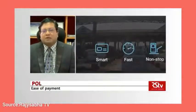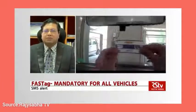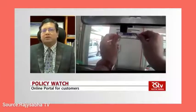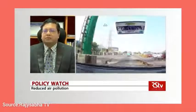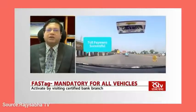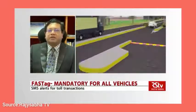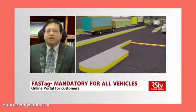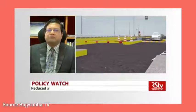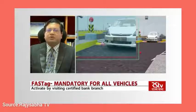Second part first, whatever toll rule exemptions or concessions are available will be available in FASTag also, like the return trip within 24 hours. It will automatically deduct only the requisite fee, and the system itself will recognize that this trip has been done within 24 hours and deduct the requisite amount. But I think what he is saying is multiple trips within 24 hours, which is probably not permitted in the present user fee rule also.